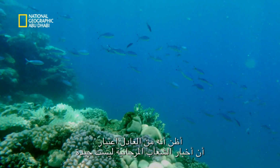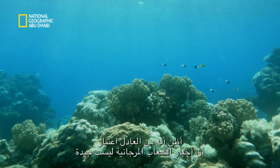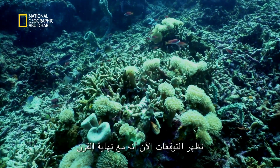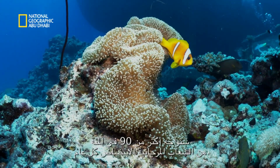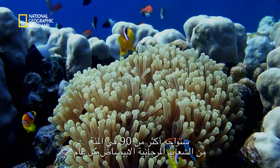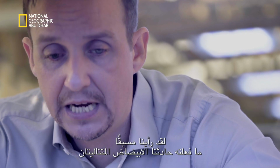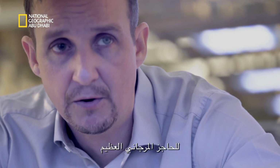I think it's fair to assume that the news for coral reefs are not good. Right now, the projections are that by the end of this century, more than 90% of our coral reefs will experience bleaching every single year. This is something that they will not be able to survive. We already saw what the 2 consecutive bleaching events did to the Great Barrier Reef.